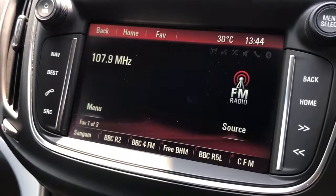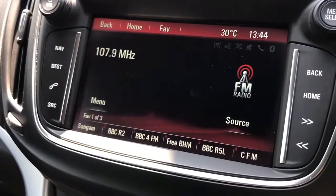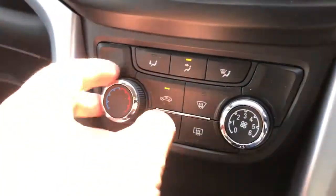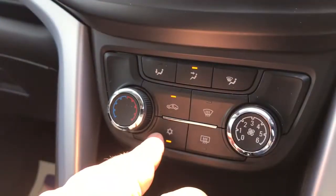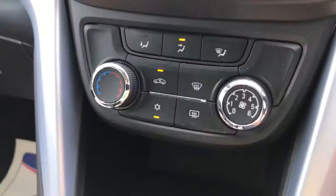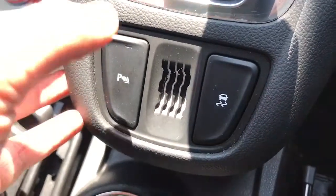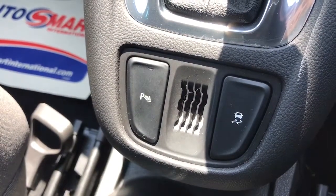So this car's got FM, AM and DAB digital radio. On top of that you can stream your music wirelessly via Bluetooth audio, as well as plugging in via USB or auxiliary. Working our way down, we've got the climate control. So you can adjust the temperature on the left, fan speed on the right, hit that button to turn the air conditioning on or off, and all of those settings are shown just here as well as down there. And then you can just determine where within the car you'd like the air to be distributed. We then have the fully automatic gearbox, and down here we've got the ability to turn on or off the parking sensors, and this turns off the traction control on the car.